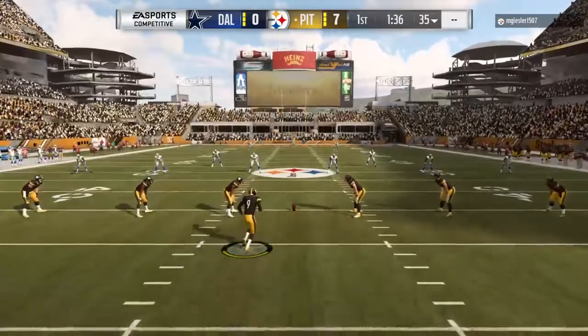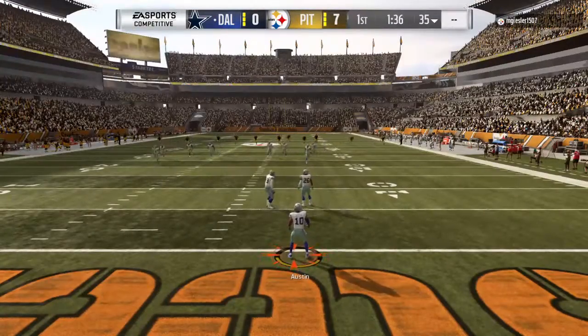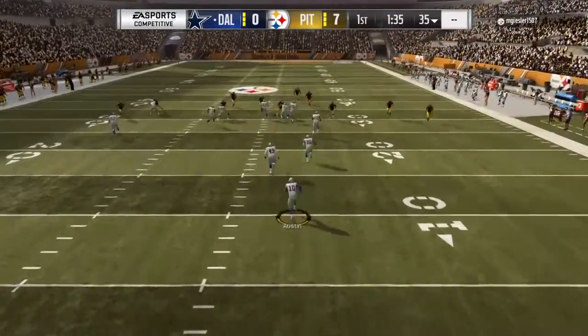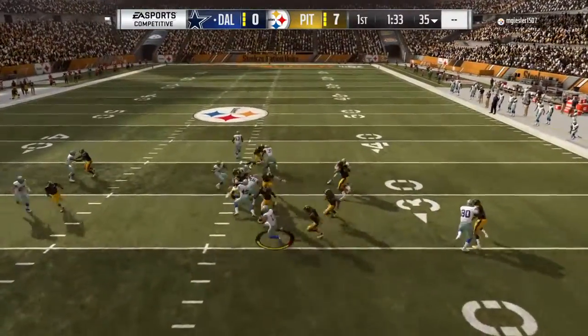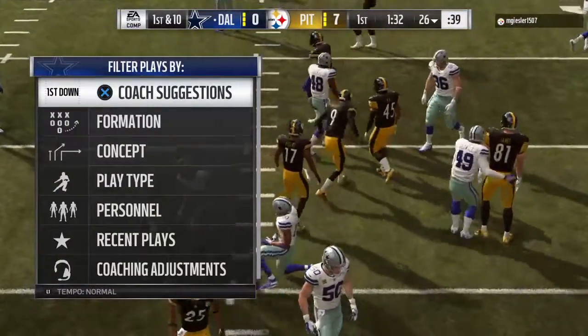Boswell on now to kick this one away. This is fielded at the goal line. And he'll take it up past the 25 to the 26-yard line.